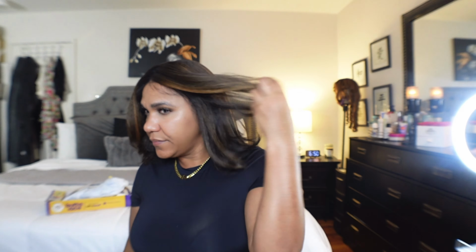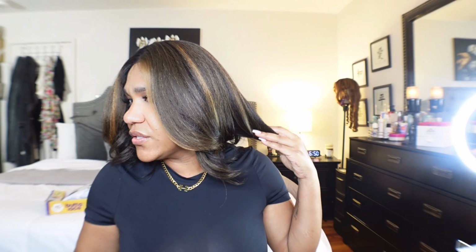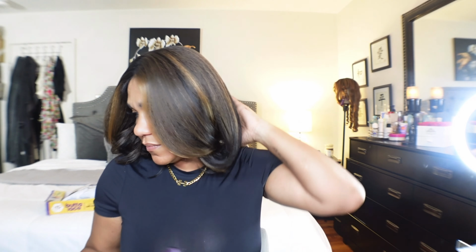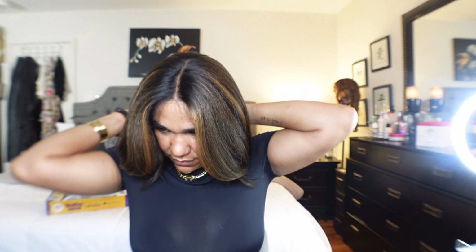Much light, yeah. But you see how it is a very voluminous bob, nothing like straight. It is a very voluminous bob. Actually, she's gonna be like 12 inches. And as y'all know, I do nothing to the baby hairs. I leave things the way they are.